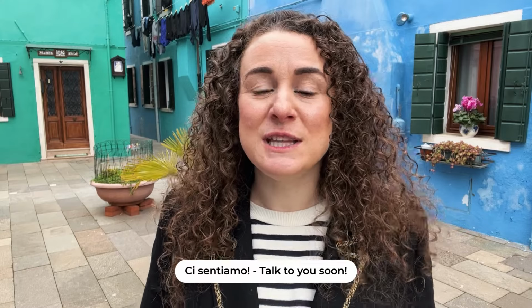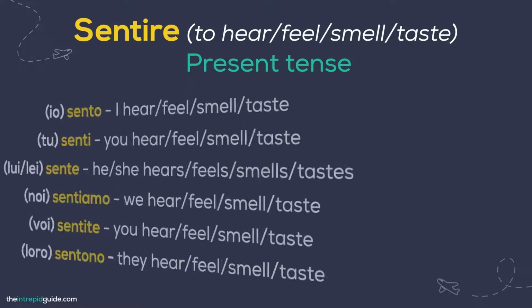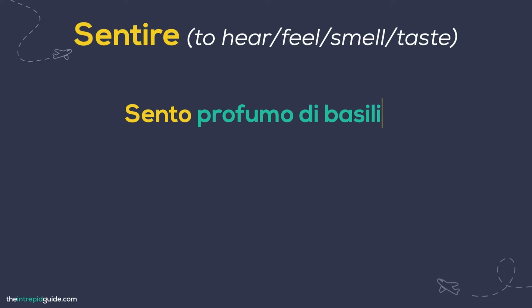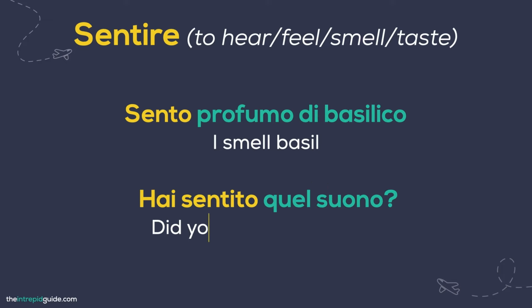Its conjugation in the present tense goes like this. Io sento. Tu senti. Lui, lei sente. Noi sentiamo. Voi sentite. Loro sentono. Here are some examples. Sento profumo di basilico. I smell basil. Hai sentito quel suono? Did you hear that sound?